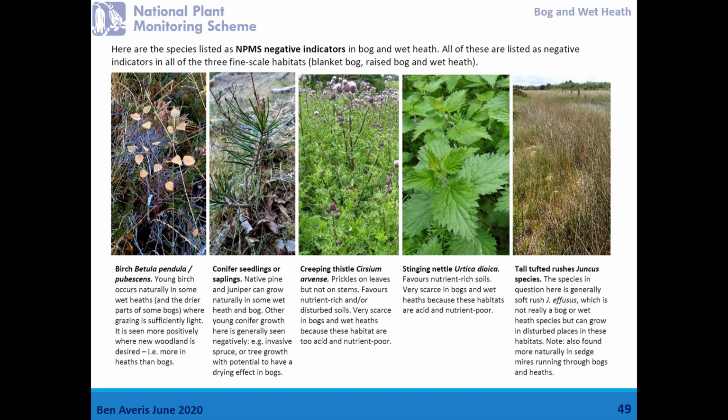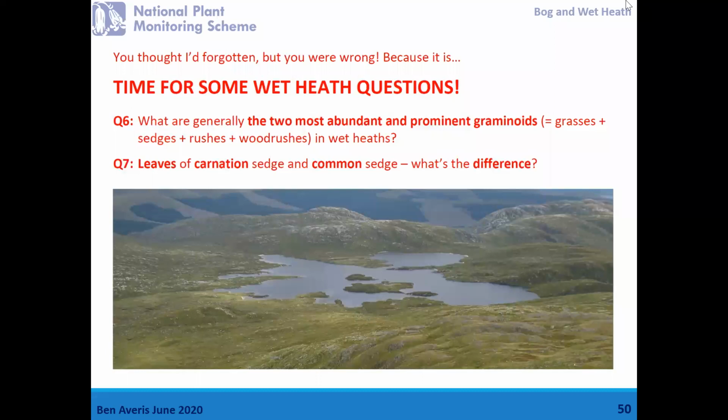Okay, we're almost at the end here, and on the next page we've got some questions. What are the two most abundant and prominent graminoids? That's graminoids, by the way: grasses, sedges, rushes, and woodrushes, in wet heaths. And the leaves of the carnation sedge and the common sedge, what's the difference? I'll give you a minute or so to put some answers there. At this point, it's to see whether everyone's been paying attention towards the end, I guess.